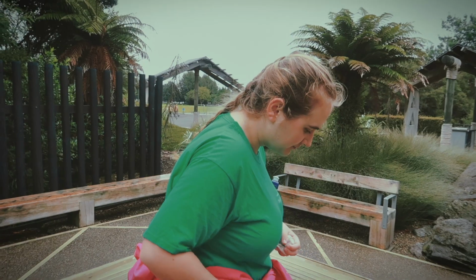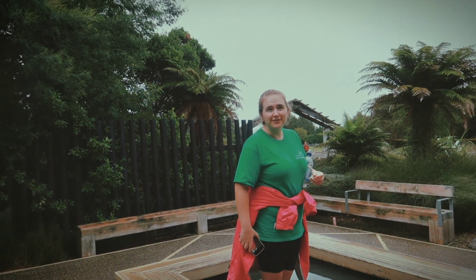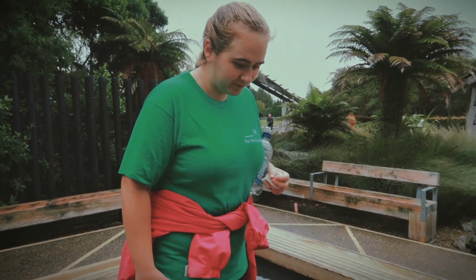Even though it's raining and not the best day, I feel like it would be inappropriate to show you a thermal pool without testing it, so... She's going for a dunk. Let's dunk. Wow. Oh. It is cold. Not freezing, but like water that you drink. Oh, but don't drink it. No, I'm not going to drink it, but it is not warm.